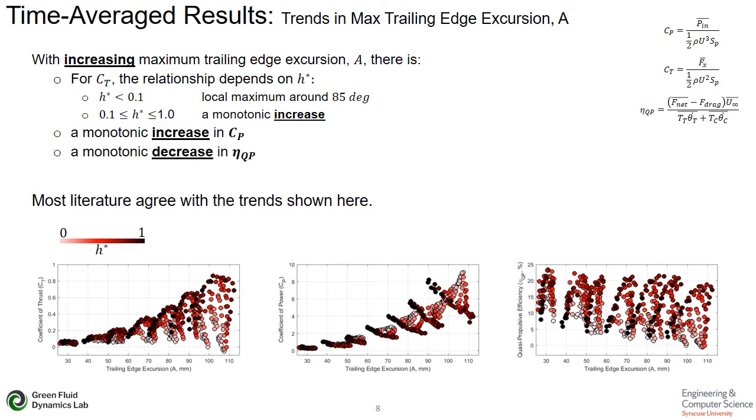The first trend, looking at the coefficient of thrust, we see that for small H star values, those are values less than 0.1, so this is basically pure pitching, we get a local maximum in thrust around 85 millimeters. And if we look at H star values greater than 0.1 all the way to 0.9, we see a monotonic increase in thrust as we increase amplitude, which is what we'd expect to see. You increase the amplitude and you're going to expect more thrust, not necessarily anything else, but more thrust will be produced.